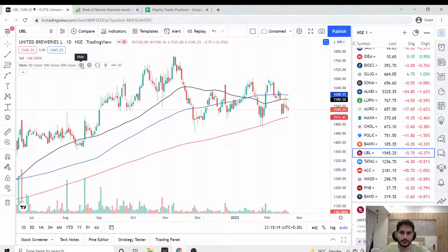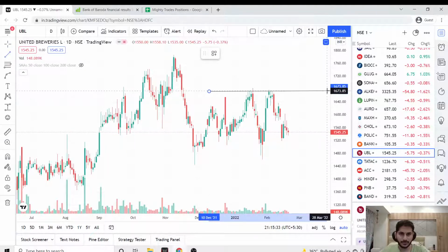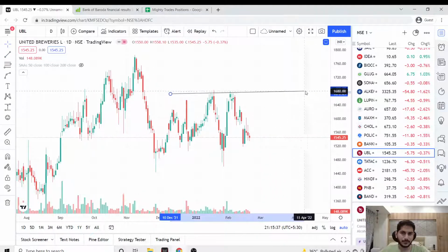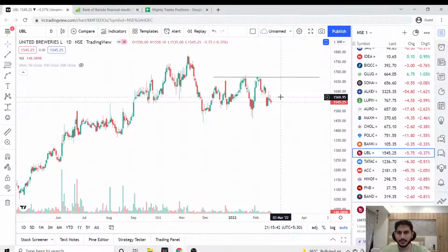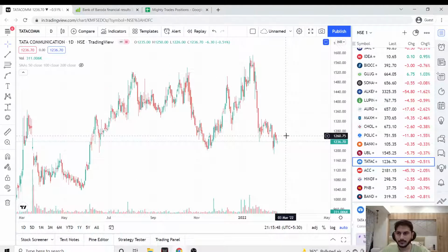Okay, so it's taking support at the 200-day moving average right now. It's trying to stay above that. The price has gone below the 150-day moving average, which is a little bit of a negative sign right now. So for us to take any bullish position on the stock, it needs to close above this previous swing high, and then we can maybe think about entering into this trade. But as of now, there is no trading opportunity here. Let's move on to Tata Communications.